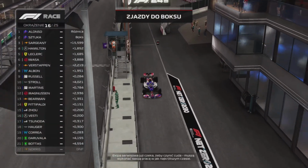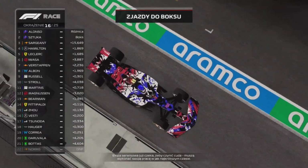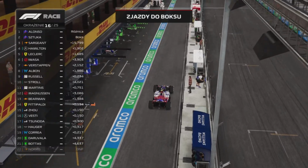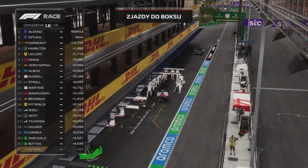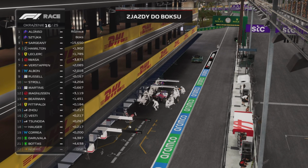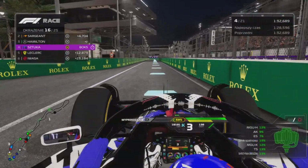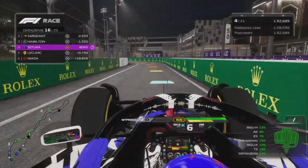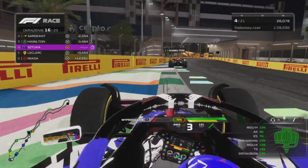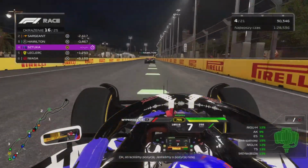And it looks like the pit crew are out in the lane and ready to perform their magic on the car. They're going to be aiming to achieve the fastest pit stop time possible. Okay, we've lost a position, that's us down a place.